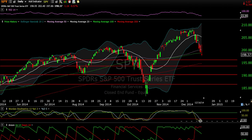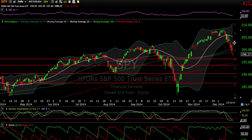Look at how beautiful this is. This is setting up perfect. The stochastics is almost ready. Look what happened when they crossed here. Kabloom. This is what, 20-something dollars in 2 weeks? So if we can get down to here, the 200-day moving average, guess what? We're going to rock up again. We'll tell you. Be in the live chat room tomorrow so you can capitalize on this. It's that simple.